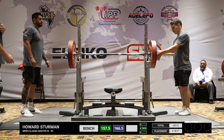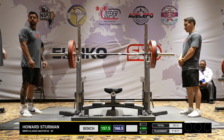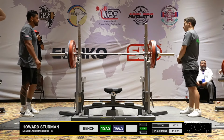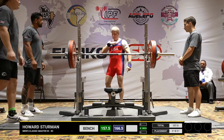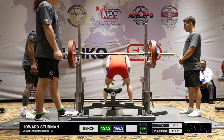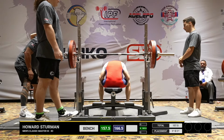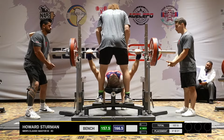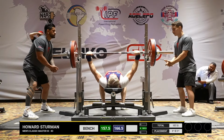Okay, let's see what the current record is. He owns it. And the current record is 155, so he opened with his own record. Now he's trying 166.5. And they just announced that this is a world record attempt. It says the current IPF record's 151, which he already broke on his first attempt. 166.5 here.